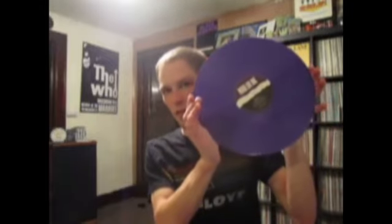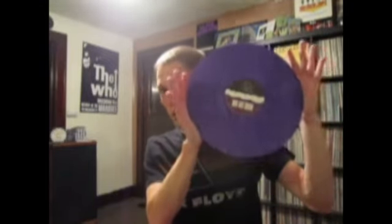Beautiful, beautiful purple vinyl. Honestly, like I've said before, I'm not a big colored vinyl guy, but when it is limited like this and on purple, I'm a sucker for it. It matches the cover. It's one of those times where you buy colored vinyl and it matches perfectly with the cover art and the music. It made perfect sense. It was like, purple vinyl? Okay, yeah, sign me up. I'll get a copy.